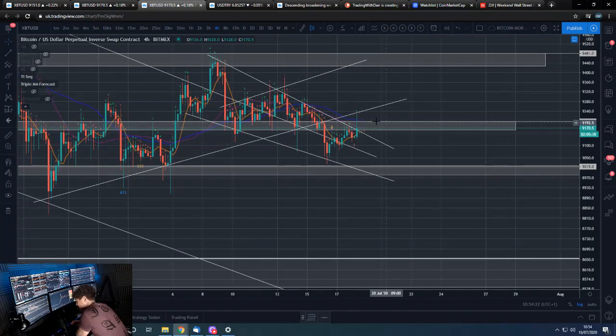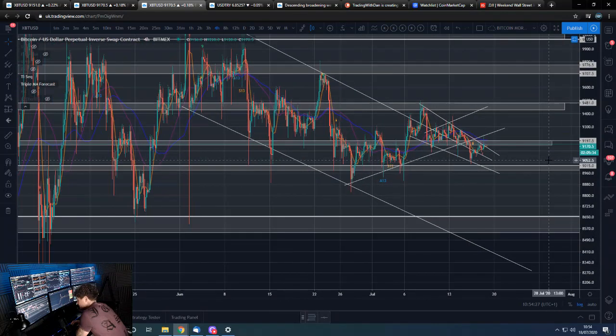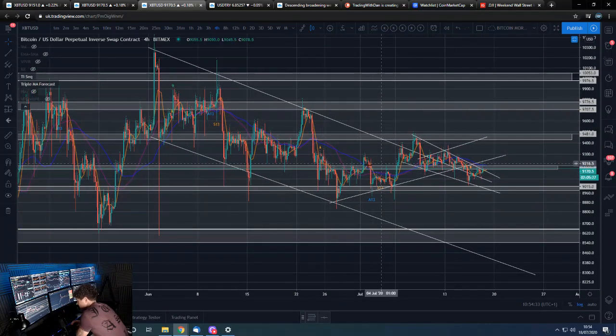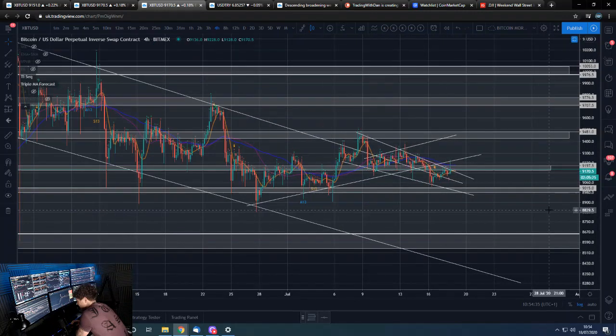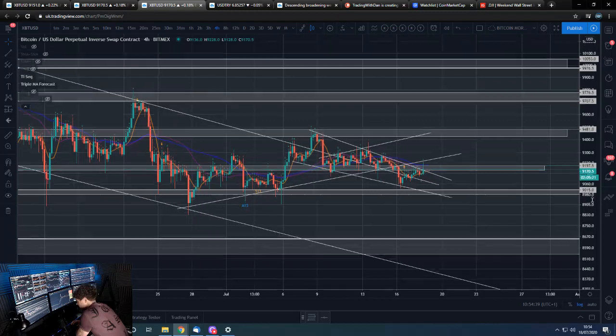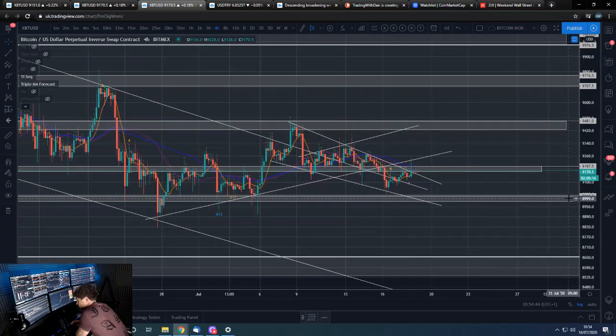But could we break out of the falling wedge? Yeah, we kind of could. But overall, this is the wider picture that we've got to look at: we are basically in a bit of a downtrend. I mean, things are looking better. Getting back from 9,000 up to above 9,200, even if it's only briefly, and consolidating around the area, is obviously constructive.